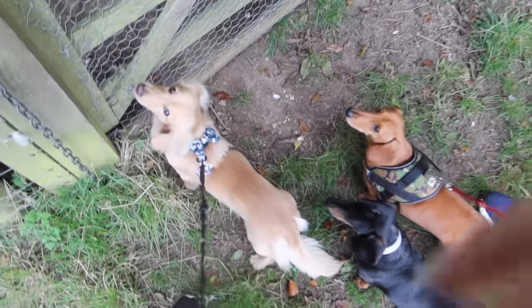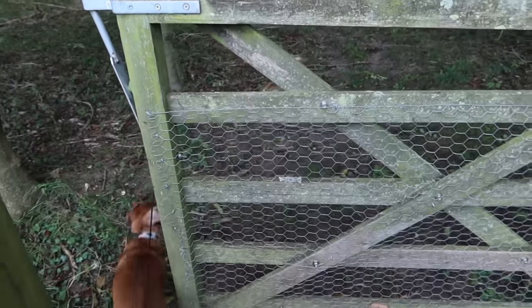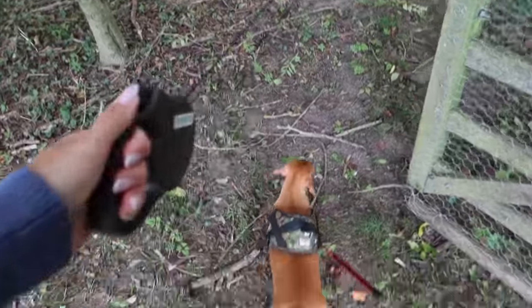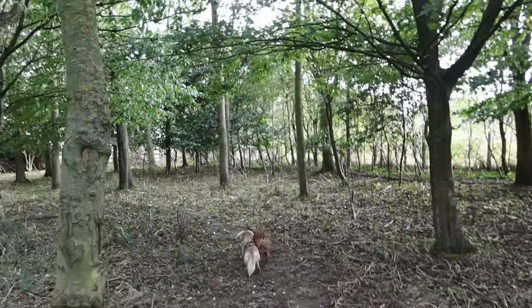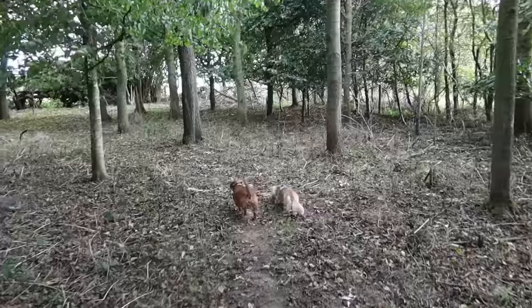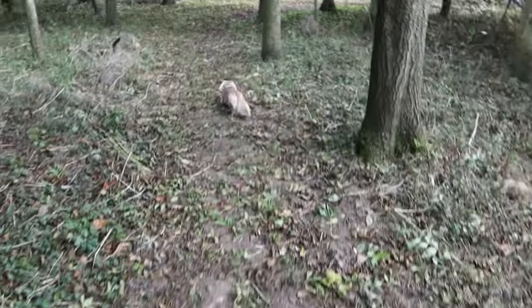Right, the boys got their leads on at the gate. Oh gosh, he's already off. Come on, boys. Here we go, through the woods, out the back. Oh, the weather is so gorgeous. I've literally got on just a sweater dress and a pair of trainers. I mean, honestly, the fashion police could see me right now.